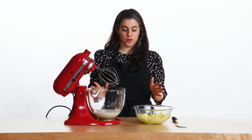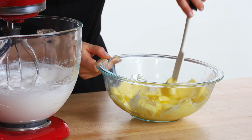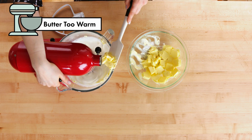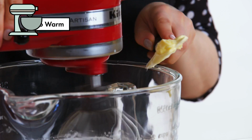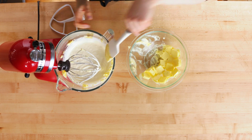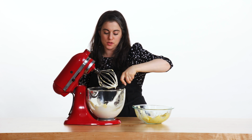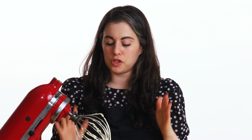When you're mixing your buttercream, there's two main problems that can go wrong. The first is if your ingredients are too warm. So I'm going to show you what that looks like. The butter is a bit over softened. You can see, because the butter was a little bit warm, it totally melted, and instead of something fluffy, I have kind of this soupy mess. I'm going to show you a quick fix to get it back to the texture it needs to be.